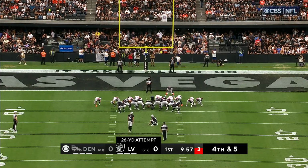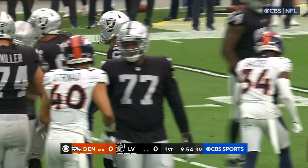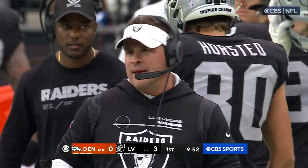31 straight is what he's made. He's never missed in this building for the lead early on. He got it, 3-0 Vegas. Under 10 to go. We're in the first. A good-looking opening game drive.